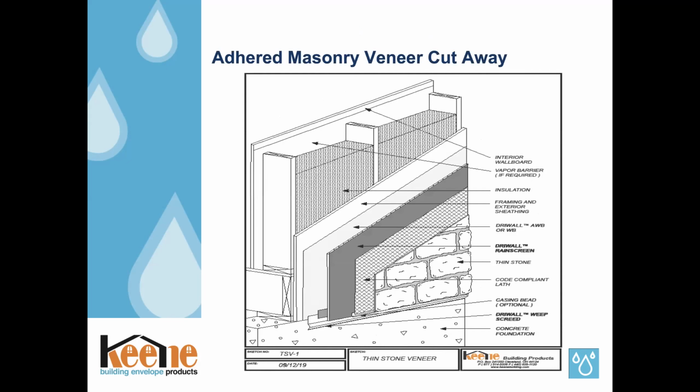Adhered masonry veneer cutaways look very similar to the stucco wall, right? So you're going to have your sheathing usually. You're going to have your WRB. You're going to have a rain screen and then your lath applied over that. Of course, at the bottom, you want to have proper detailing, so casing bead, optional, and of course our weep screeds.